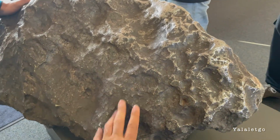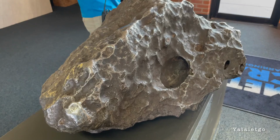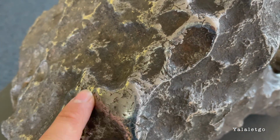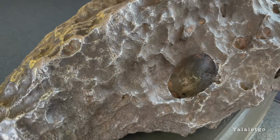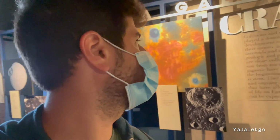This is the largest fragment of the meteorite that they found that made this crater. It's made of 92% iron. You can see it's metal. So on our guided tours, we actually can see how it's paved to kind of prevent that. I know I said I was going to the gift shop, but apparently there's a little museum here, so let's check that out first. Yalla, let's go.